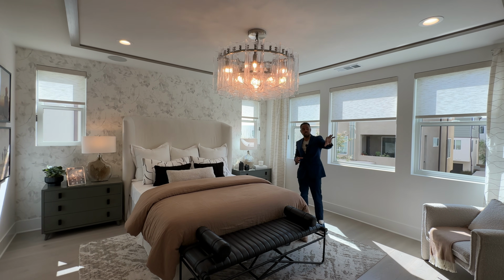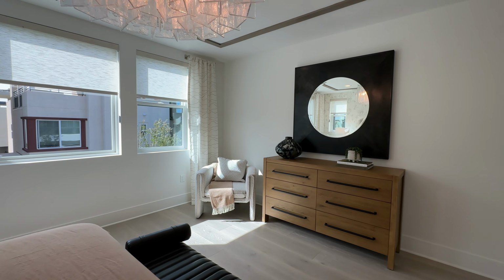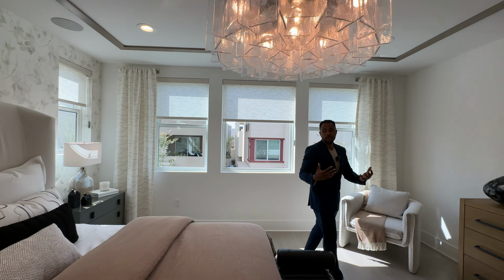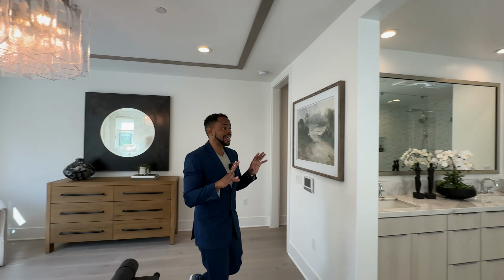And of course, we have our dresser drawers on this side. Lots of natural light. I like these windows right here coming in. So you're going to get all that natural light depending on which direction your unit is going to be facing. And then let me take you guys in here.